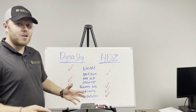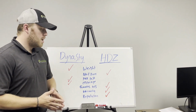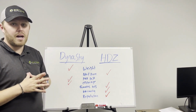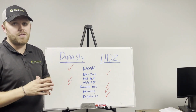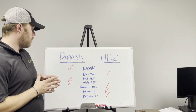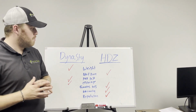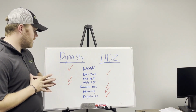All right, guys, so the first category that we are going to compare these two shingles on is the weight of the shingle. This is super important because during wind events, the uplift of the shingle can be affected by the sealant, but also by the weight of the shingle. So a heavier shingle is harder to blow off than a lighter shingle. And in this category, the Dynasty definitely wins out. It is a heavier shingle, and so the wind uplift pressures don't get to it as much as they do the Timberline HDZ. So in this category of weight, the Dynasty definitely wins out.